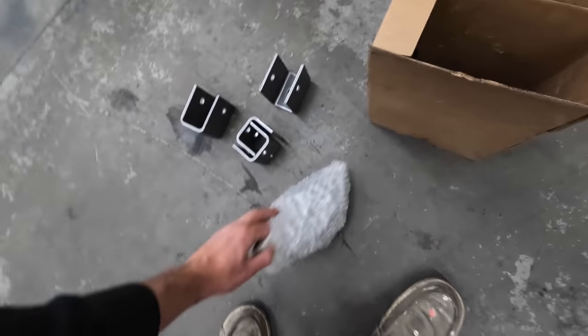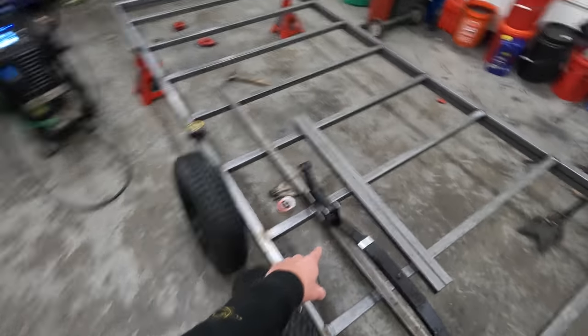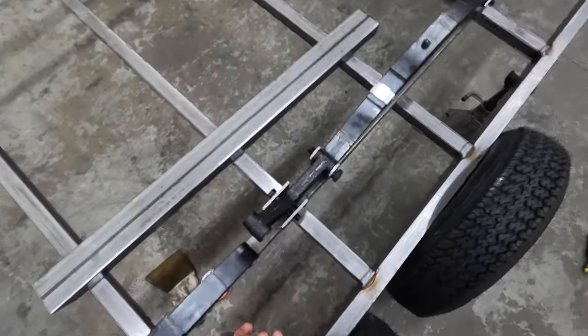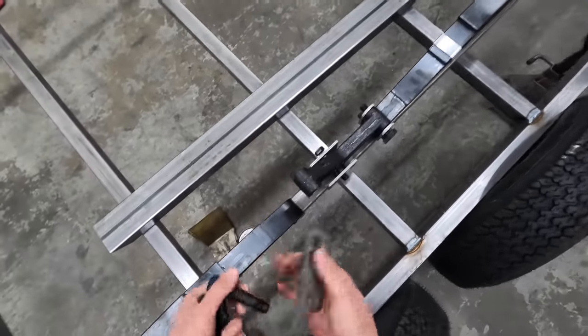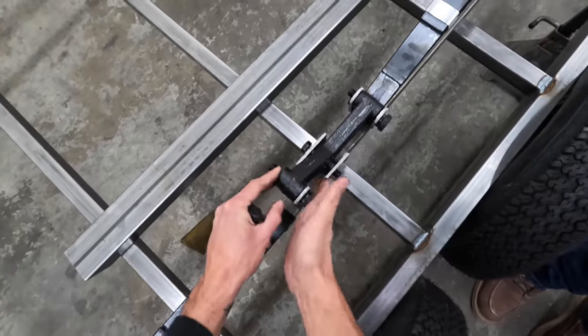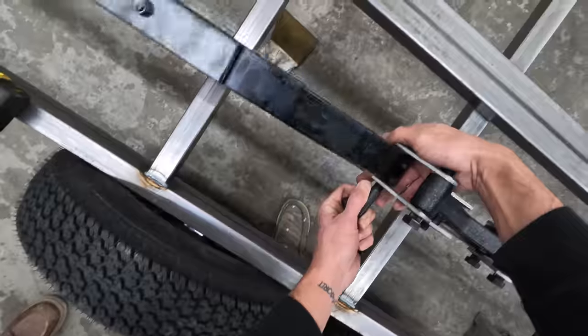These are bigger than I thought. I believe that's how that goes together. Oh shoot, Doug, can you grab me another one of those brackets? And then we get our second side here. Apparently I only grabbed one of these. I need two of these. And again, I believe that goes like that. Now I have not read the instructions at all, so this could be completely wrong.